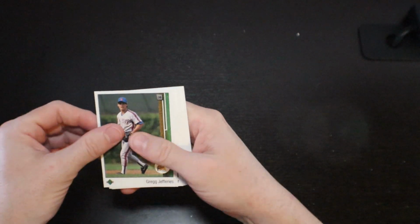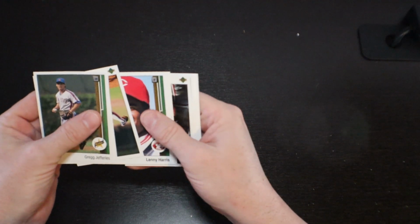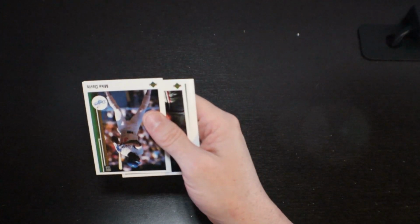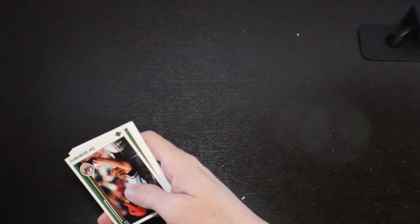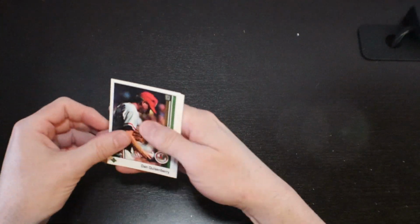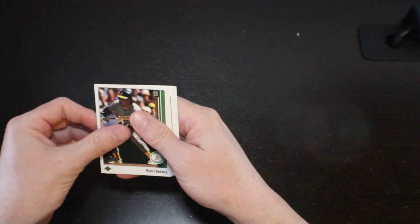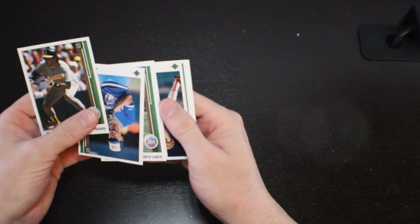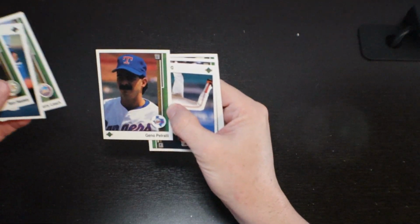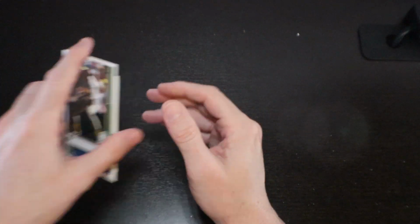And what we started the box with, Craig Jefferies. Lenny Harris, checklist, Randy Myers, Quisenberry, Ron Hassey, Jimmy Key, Terry Leach, come on, Gino Petralli, Dave Schmidt, Lenny Dykstra, Paul Kilgus.